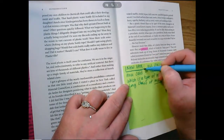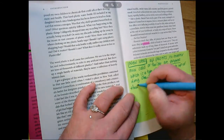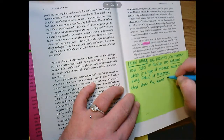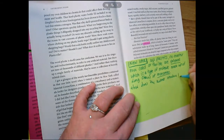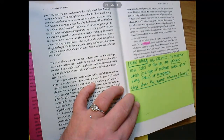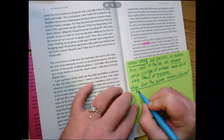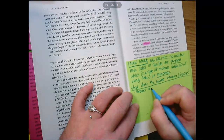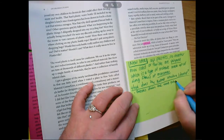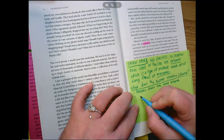Now, how does she do it? That's the part of the AKS we've got to think about. How does the author introduce and develop this idea? All right. Now remember, you're going to be doing this work too. So at first, what she does is she breaks down the word polymer. She tells us it's Greek for many parts. The second thing she does is she teaches the word monomer.